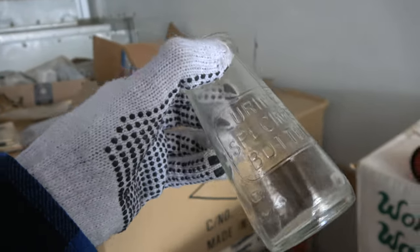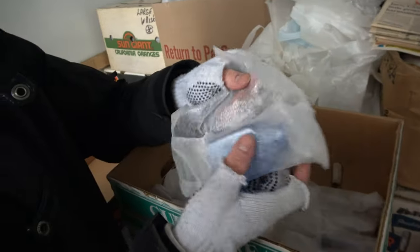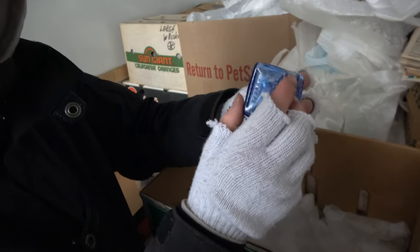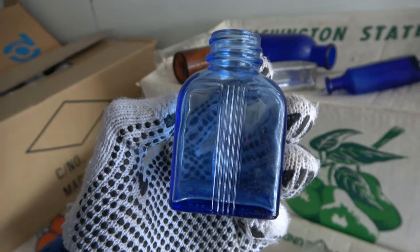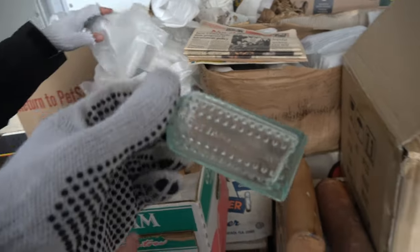Ooh, what the heck? Okay, we got a big square. We got a big squiggle square. That one, I have no guesses. It's a 40s bottle by the looks of it. It's newer. Yeah, 50s, 40s. Interesting. Different. Put that there. Vapo-Crystaline. Another Vapo-Crystaline. I've only ever found two of these. These are all applied tops too.